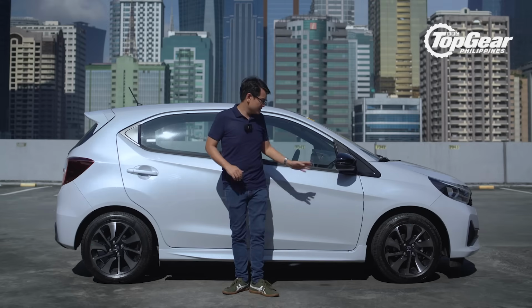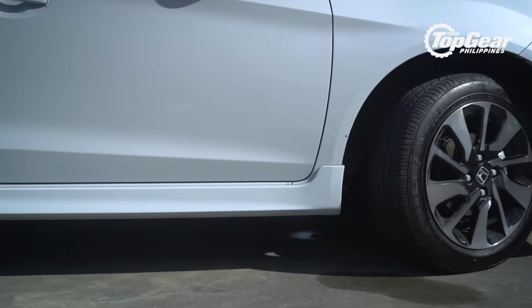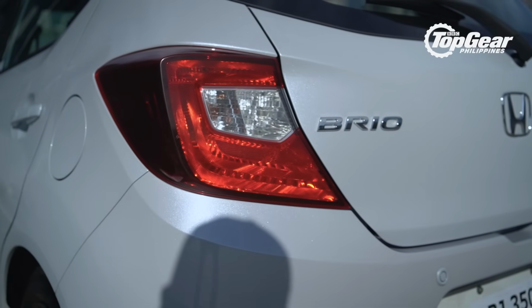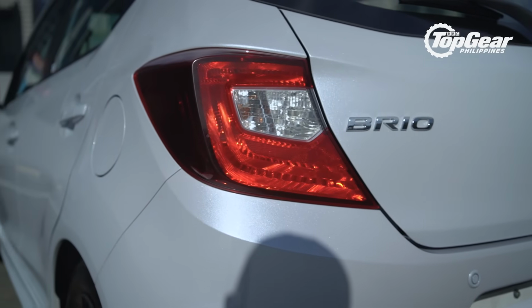Now, other things. The RS wheels, yes, they're the same pattern. However, they're a slightly darker shade this time around, and over at the taillights, it's got a smoked effect.